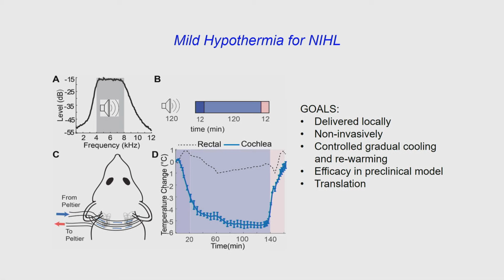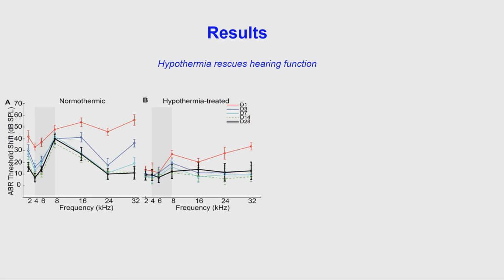So we said, all right, can we try this and see what happens in rats? So we went ahead and we looked at what happens to normothermic rats who get noise exposure. So just look at the red curve, for example. This is day 1 after noise exposure. And this is, again, their hearing threshold. So there's about a 40 decibel change. This is day 1 in hypothermic animals, right? So you're getting significant protection on day 1.